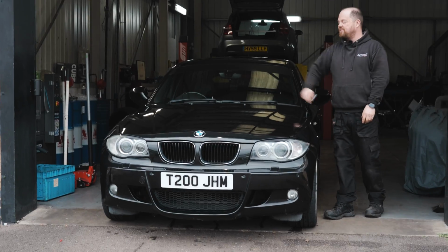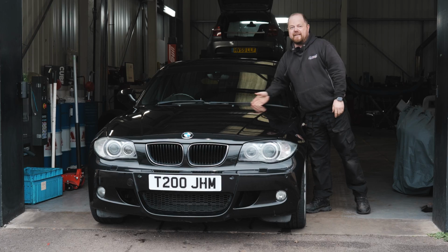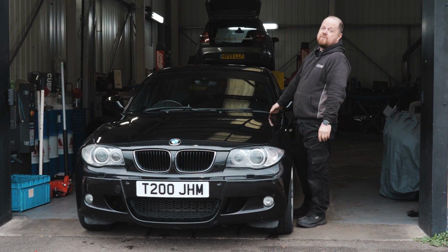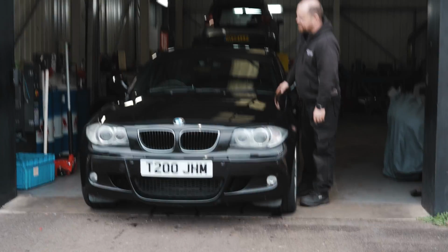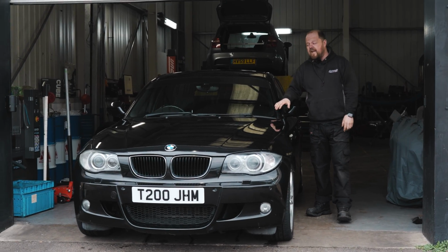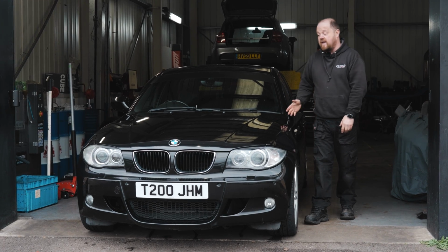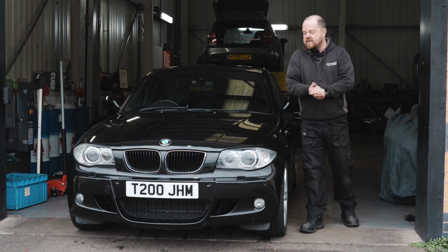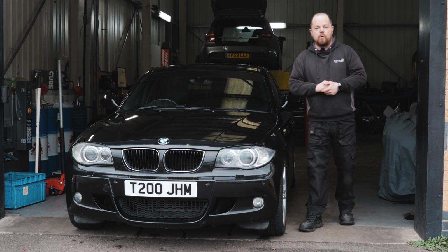This is Joe's car. And sadly, it's in the workshop because it broke. Didn't it, Joe? He's nodding his head. Right, so his clutch went. Now, obviously the clutch is a mechanical item, it's going to wear out, it's classed as a serviceable item, so eventually you are going to need a new clutch.